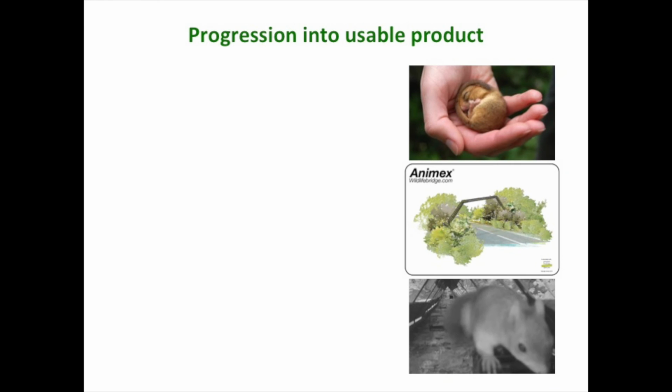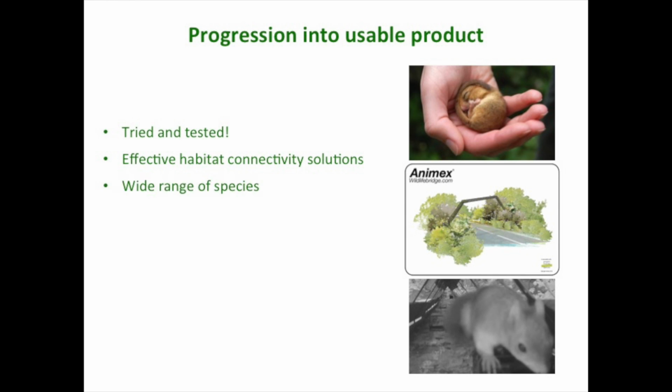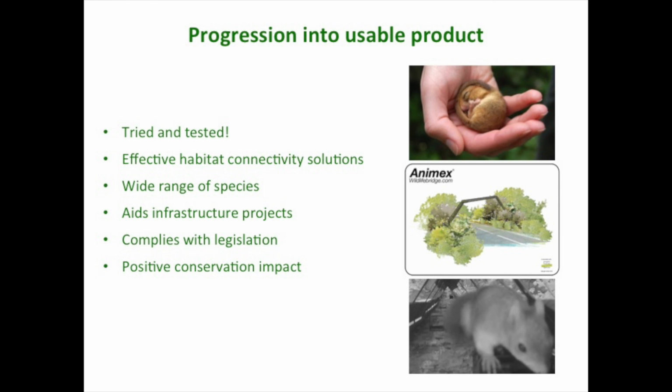The successful Japanese and UK trials have led to the evolution of a design of arboreal wildlife bridge which, if suitably installed within a landscape scale scheme, provides effective ongoing habitat connectivity solutions for a range of arboreal species where habitat fragmentation would have previously prevented dispersal. This allows infrastructure projects around the globe to comply with both planning policy and wildlife legislation, whilst positively benefiting the continued conservation status of the species in the wider environment.